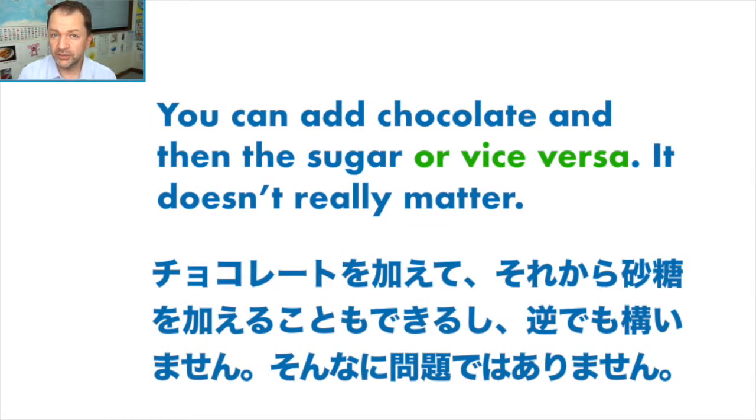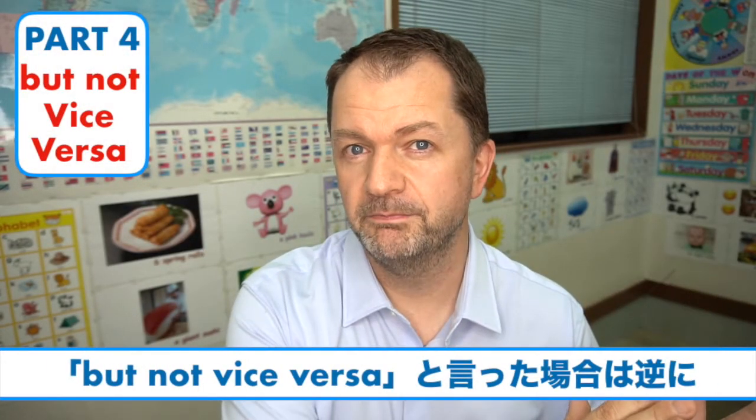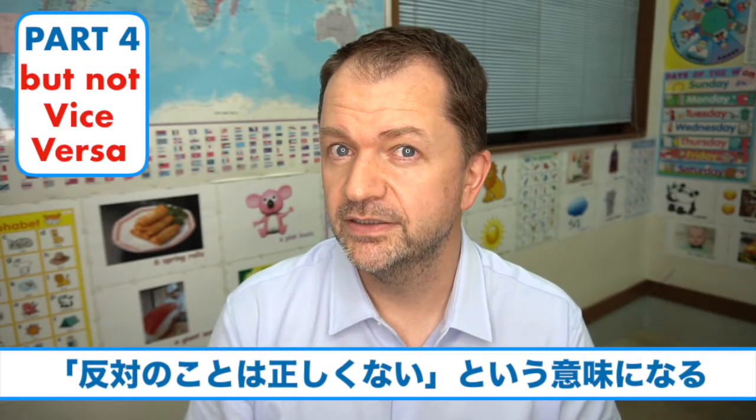Here is another example. You can add chocolate and then the sugar. Or vice versa. It doesn't really matter. Part 4, but not vice versa. So this is when the opposite cannot be said.